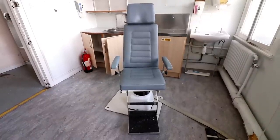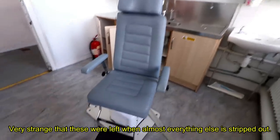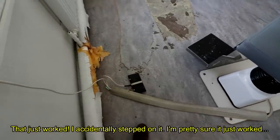Soon we found another audiology chair that boasted a feature that the other didn't. Very strange that these are left when almost everything else is stripped out. That just worked. I accidentally stepped on it, I'm pretty sure it just worked.